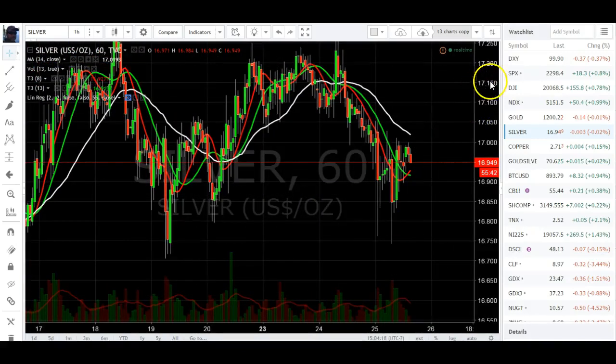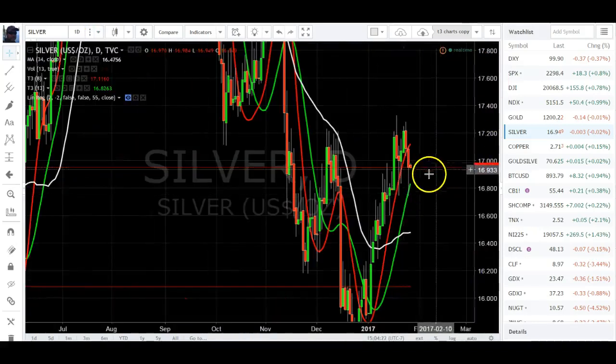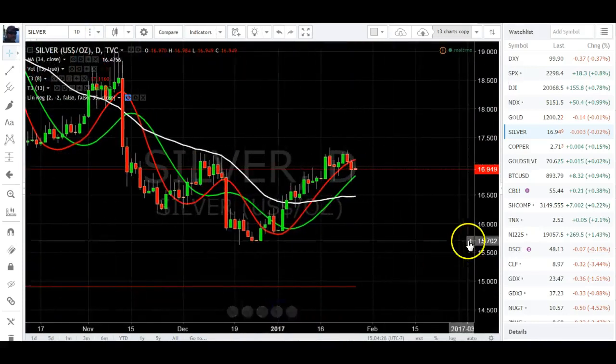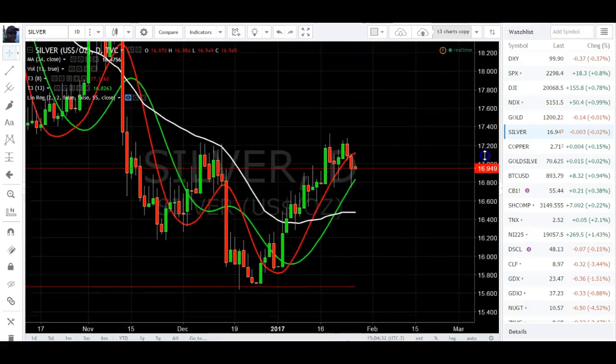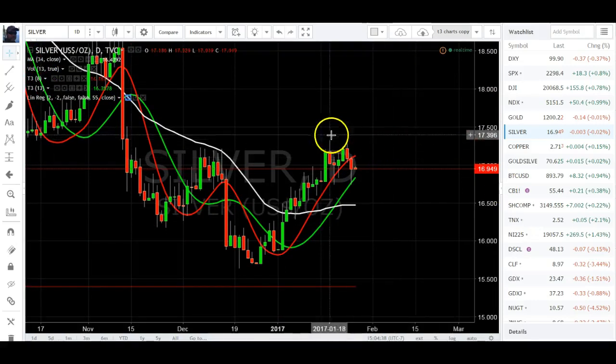Nice bounce. And you can see that bounce on the daily. I really thought that was a hammer earlier. It closed up higher, but it came all the way down and closed back in. Nice bounce off the 13. See if it'll turn around and break new highs by the end of the month.